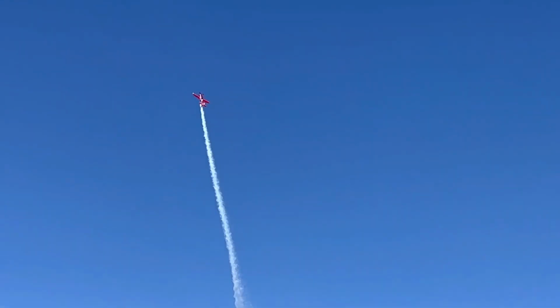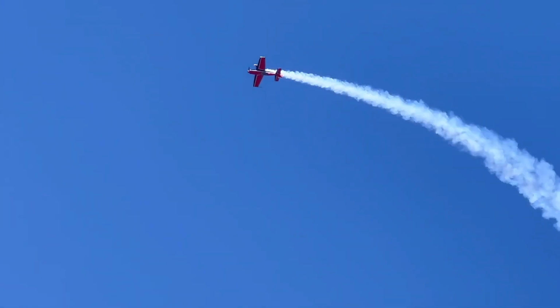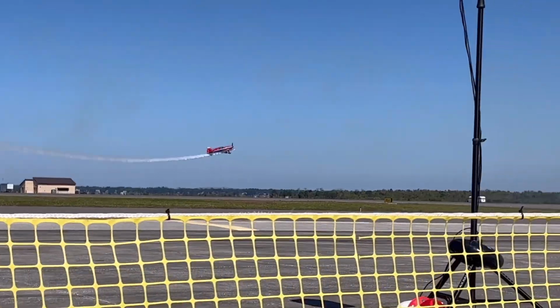As a matter of fact, in honor of Patty's three-time U.S. National Aerobatic Championship, the airplane in which she won those championships, the BF Goodrich Extra 260, is on display at the Smithsonian. The airplane was previously owned by the Royal Jordanian Aerobatic Team.